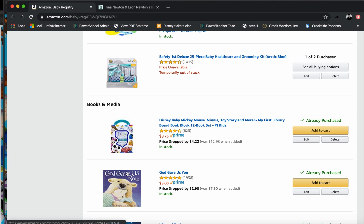Books and media. So I was like, let me put some books in here, but I'm actually going to show you. We did a baby shower and we did the bring a book instead of a card because I wanted him to have a library. We got so many books, well over 100. So I didn't even need to put it in my registry. Though I love this because, the story of getting Donovan, it took us a while to conceive him. So I definitely wanted this book and I loved it.